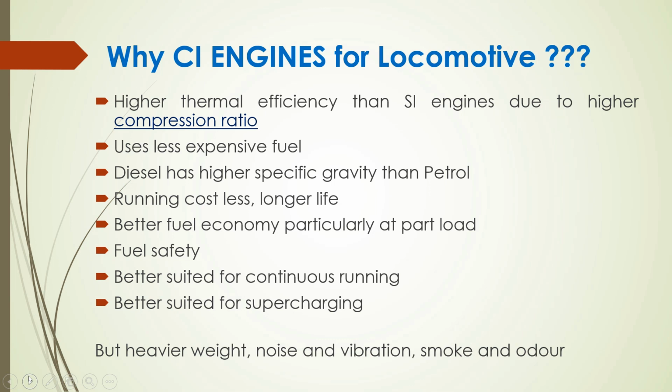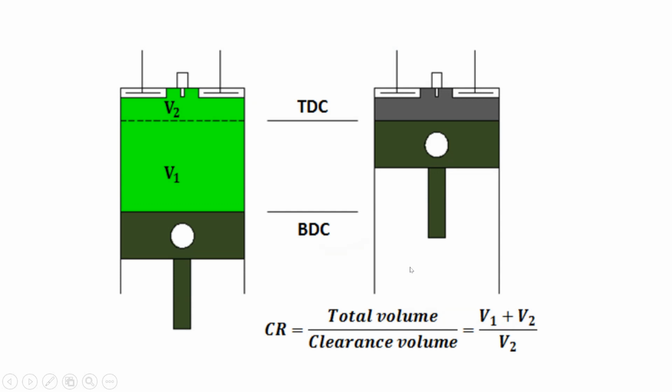So basically, what is the compression ratio? Compression ratio is the ratio between total volume, V1 plus V2, and the clearance volume, that is V2, when the piston reaches the top dead center. So the clearance volume remains here. So basically it is the ratio of total volume to the clearance volume. So it also indicates the degree of compression of the trapped air.